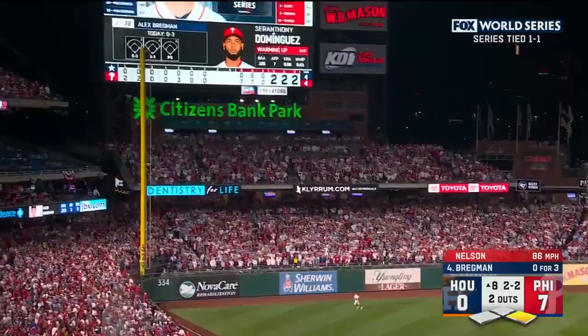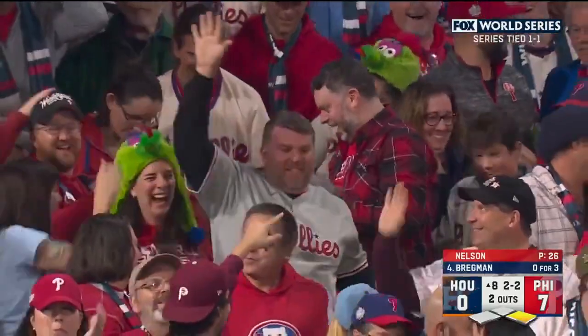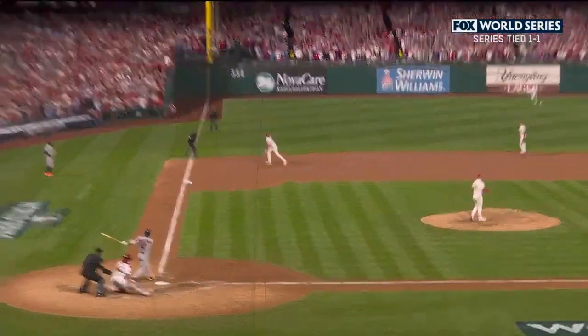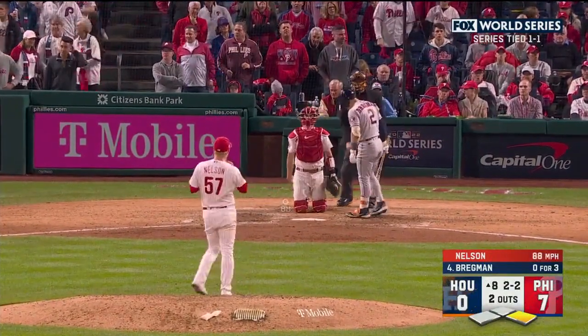High fly ball down the left field line, hooking towards the foul pole, and just wide of the pole and foul. Bregman really working hard here. Man, I'm sure Bregman looked good for a long time. It's fouled off a bunch. This is going to be the 10th pitch. And he takes it for a ball.